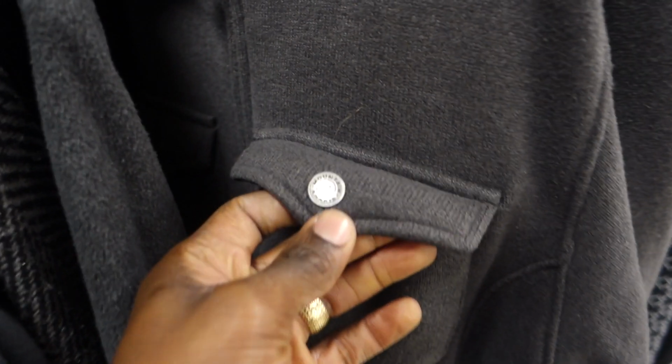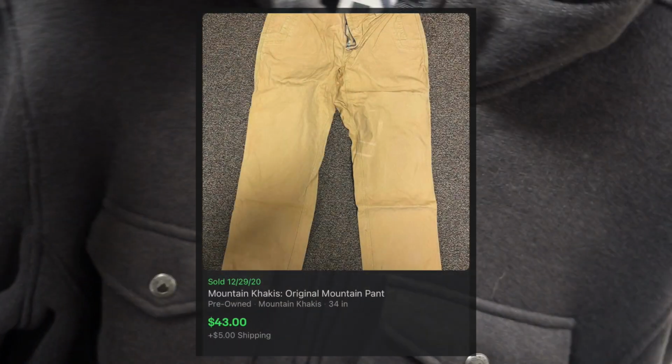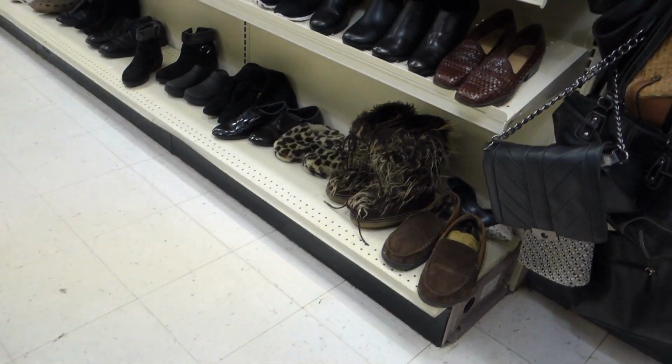Now, this is another brand to be on the lookout for. I haven't sold any jackets or sweaters from this brand, but if you can find some of the hiking pants, those usually sell for like 40 to 50 bucks, even if it's used. So definitely be on the lookout for Mountain Khakis. At least that's what they used to sell for when I sold a lot of clothes a couple years ago.